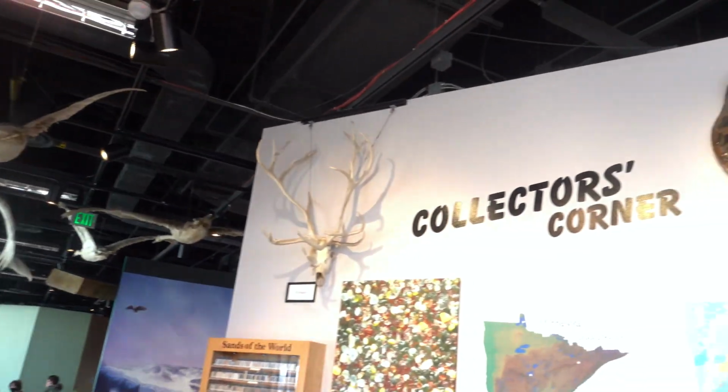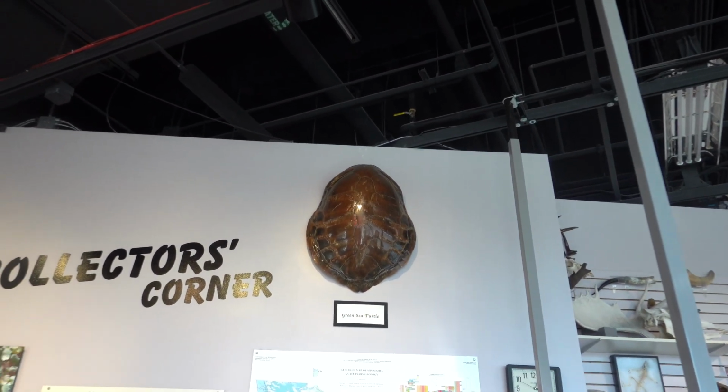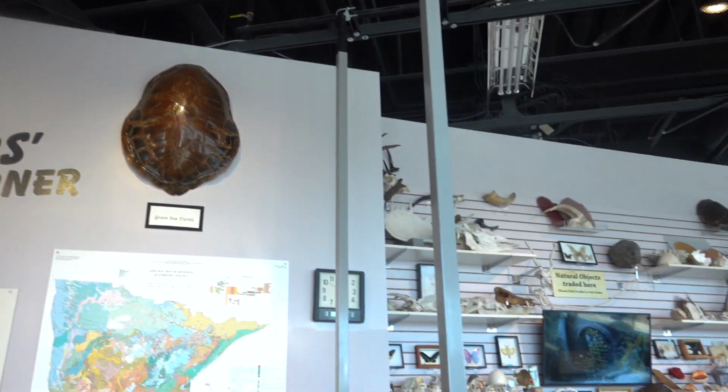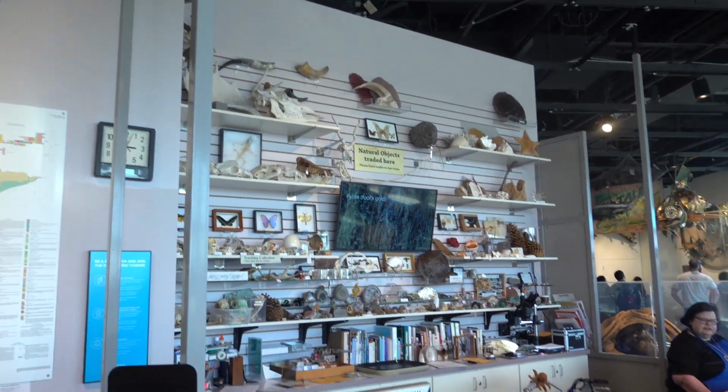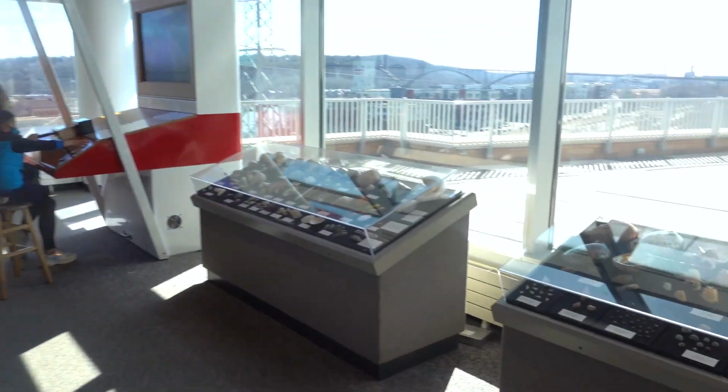And now we are entering Collector's Corner. And look at that. That is a green sea turtle shell. And there are all sorts of different artifacts and fossils and shells.